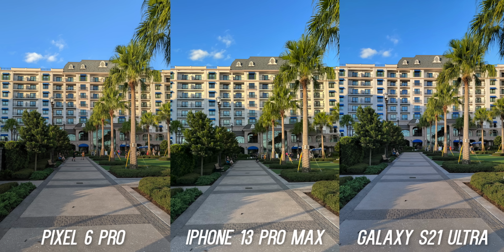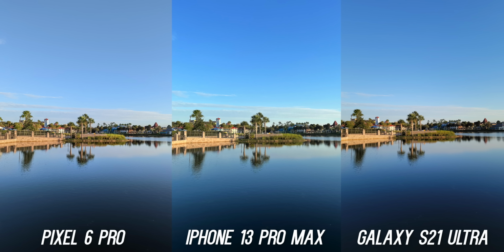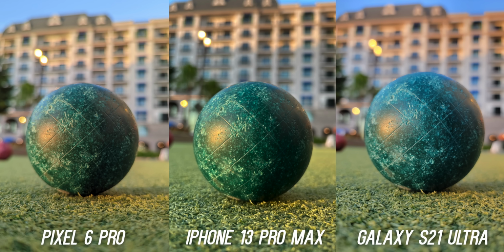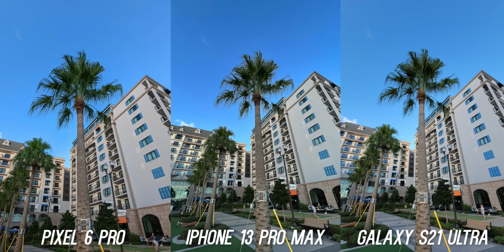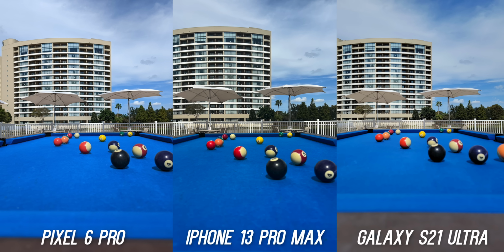So let's start with the daytime pictures. This is definitely going to be preference based, and yes, there were times where the pictures looked so similar it was hard to tell them apart, but wow, in some scenarios they all hit on different white balance, saturation, and tone. My preferences do go back and forth between all three of them, but if I had to generalize, I would say that the Pixel 6 Pro and the Galaxy S21 Ultra have a more similar processing style, where the iPhone 13 Pro Max most of the time does its own thing. Let me know which one you prefer in the comment section below.